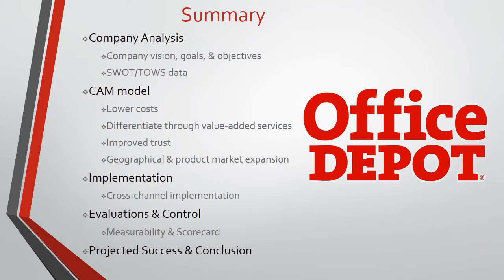Office Depot is a leader in the specialty retail industry. While it enjoys a large market share, an aggressive strategy is needed to overcome recent financial weakness stemming from shifts in the office industry, a failed Staples merger, and a highly saturated market.